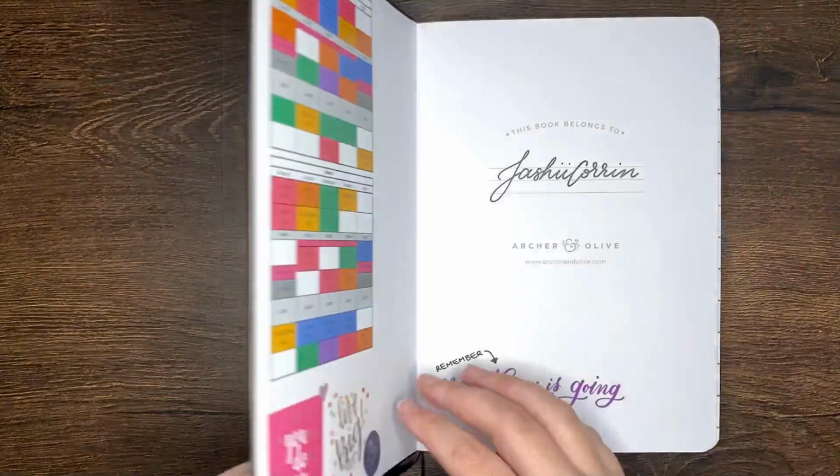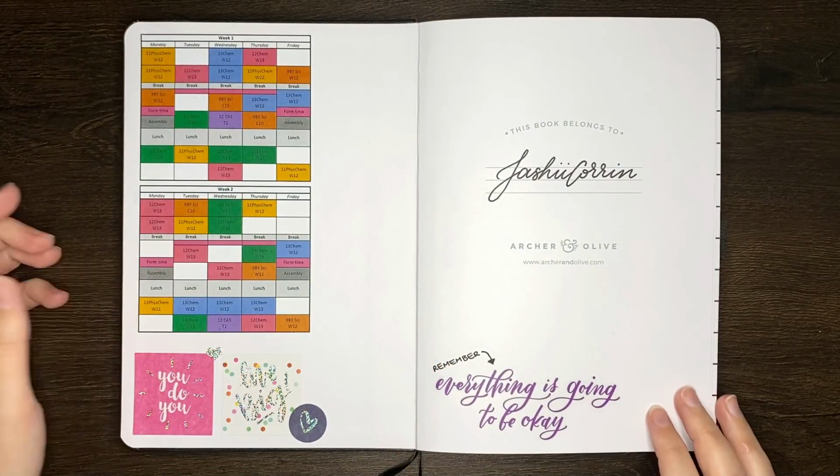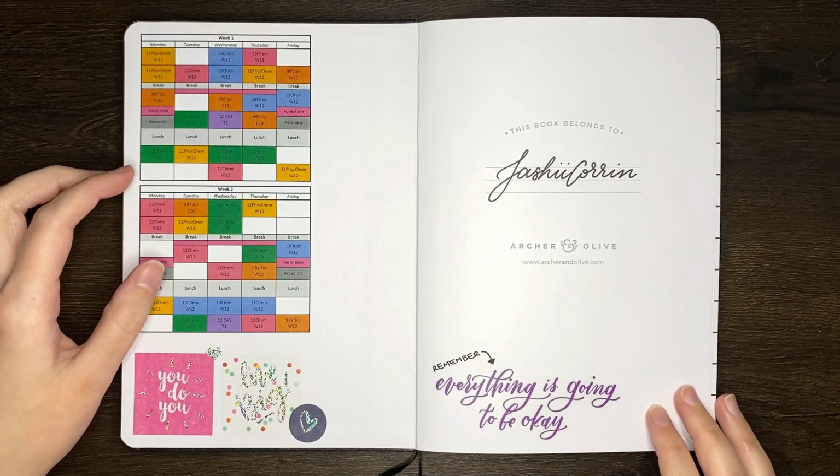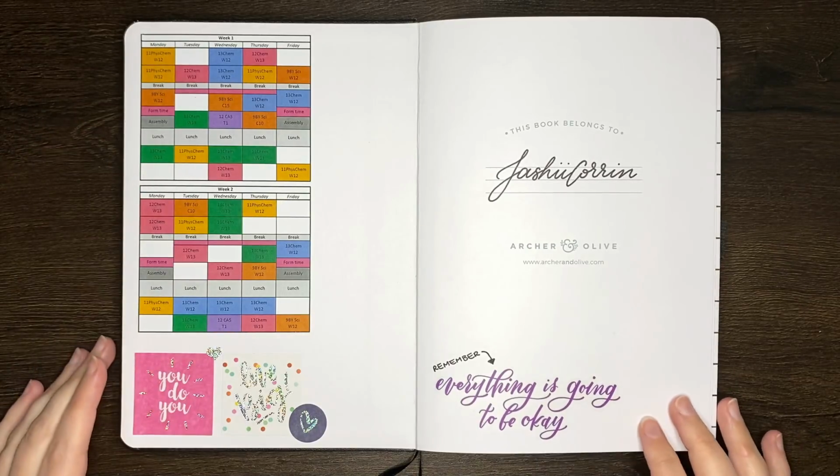Without further ado though, let's get into it. As I typically like to do, I stuck my timetable for school on the inside cover of this journal, just so that it was easily accessible, and also just decorated the space with some stickers.